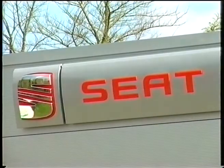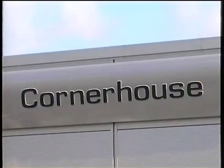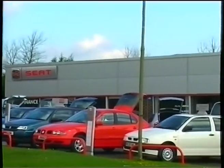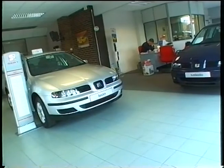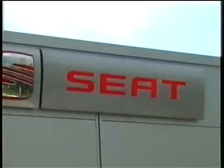Recently we've gone through a major refurbishment in line with SEAT's new corporate image, which is a very modern image which reflects the new models. We've invested quite heavily here, both on the outside of the premises, as you can see, and internally as well. This is in line with SEAT's new image, with their new models.